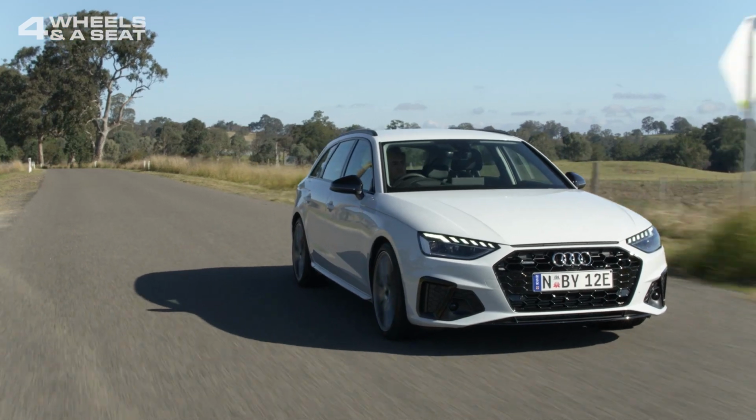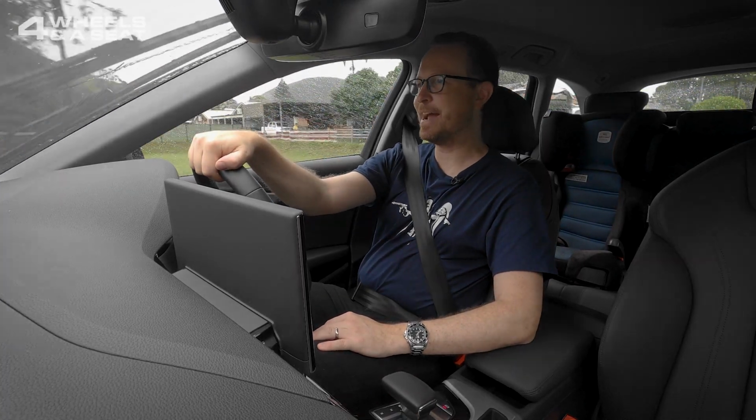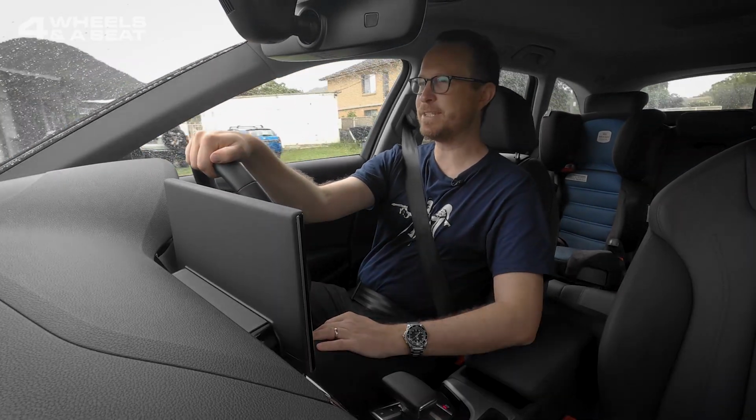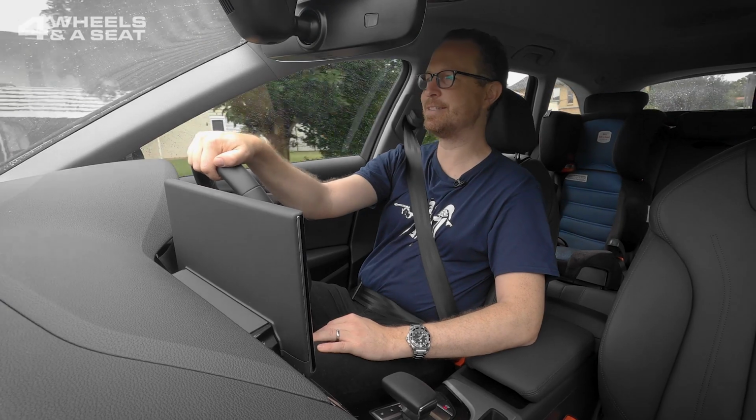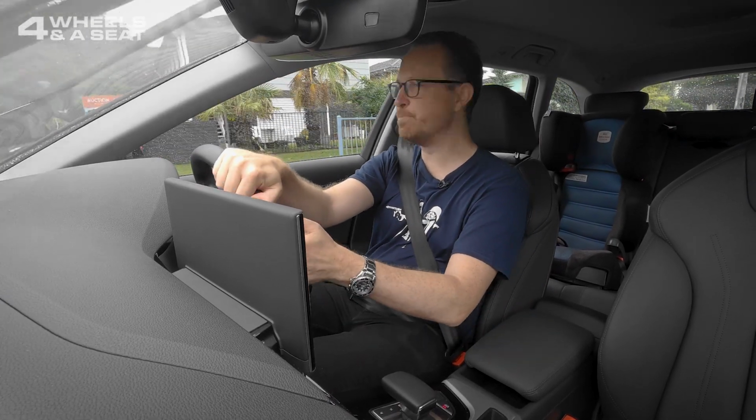In S mode, which you just flick the gear shifter down one more time to access, you really do notice those gear shifts happening a lot faster, but it's still very quiet and refined. It's not a question of sportier performance perhaps, but rather just more enthusiastic.